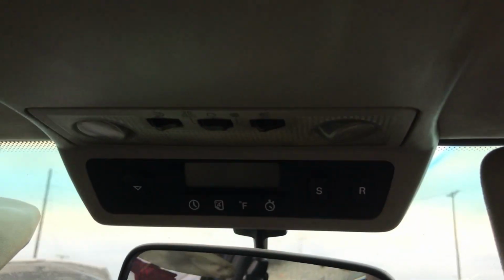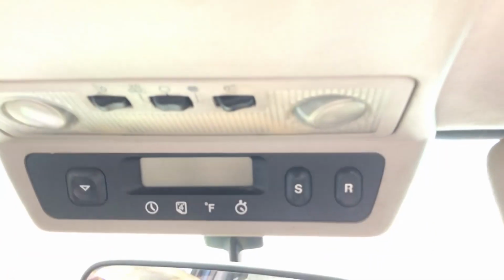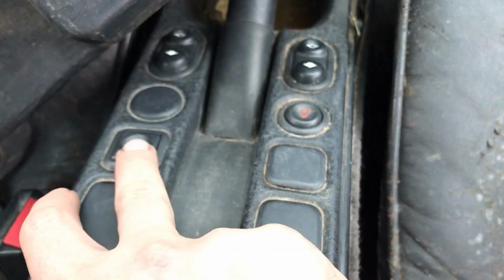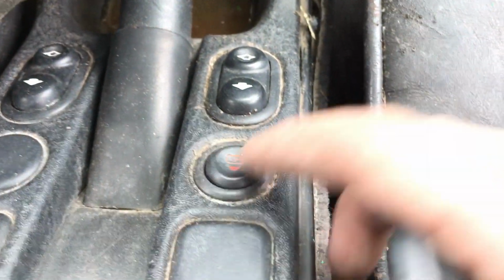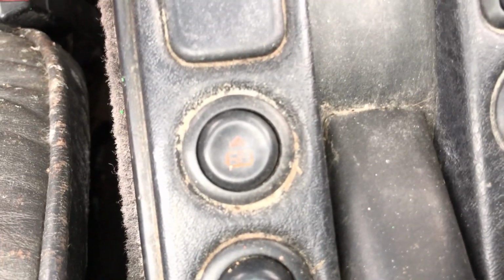You've also got this overhead console. Lights, you got kind of a little clock, temperature gauge. You've got sunroof. On your center console, you've got your power window switches, fuel door, and then this button that I don't know. It's like some mystery battery button. I don't know, someone in the comments will tell me. Seems like it's power for the rear because it's like a battery and it's pointing to the rear. That would be my guess.